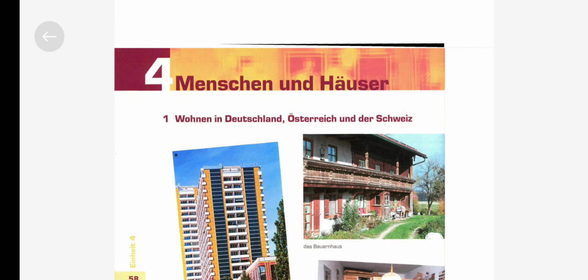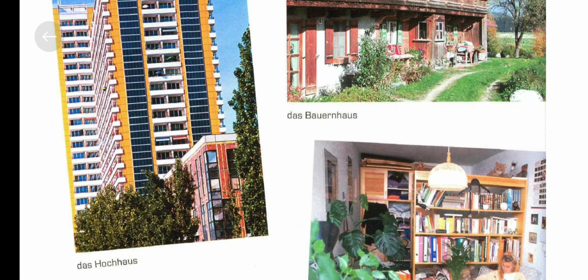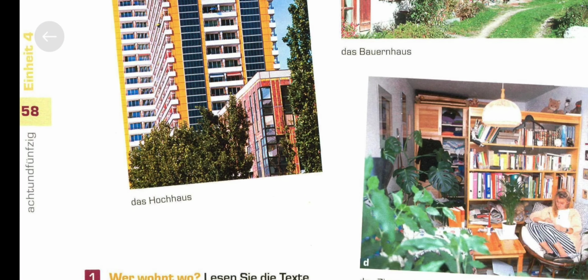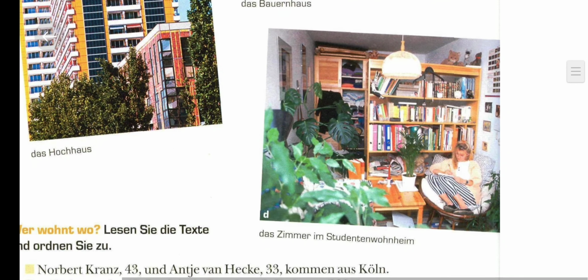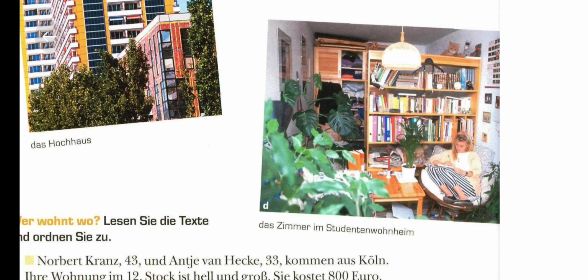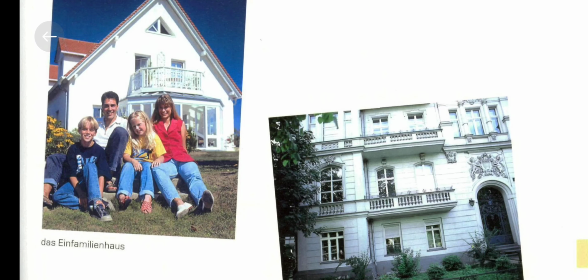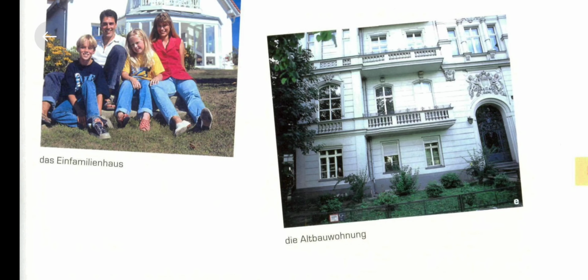The fourth chapter, Wohnen und Häuser. First is Wohnen in Deutschland, Österreich und der Schweiz, living in Germany, Austria and Switzerland. So here are some apartments given, a picture of the house. Let's see the first one. Das Bauernhaus, the house with the garden. Das Hochhaus means the high building. And next is the Zimmer im Studentenwohnheim, the room in the student's apartment. Next is das Familienhaus, a family house. Next is the Altbauwohnung. This is the kind of bungalow, the old bungalow.